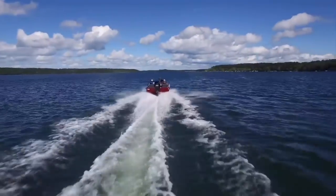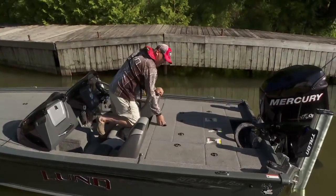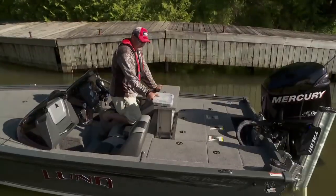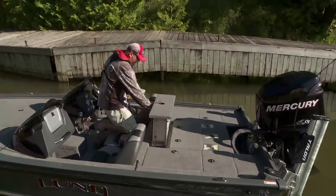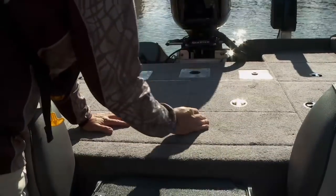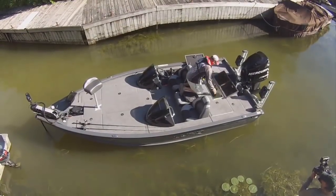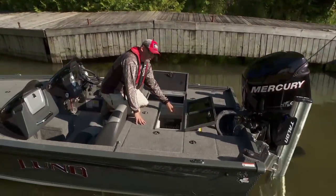My favorite feature about the Pro V Bass though has got to be this tackle storage. When I'm in a tournament or I want quick access to my favorite lures, you can stack your boxes in here, quick access, throw them back in. That locks and it's lockable, so no one can steal your stuff when your boat's unattended. And of course, for any tournament fisherman, a split live well that has recirc and a pump out feature.